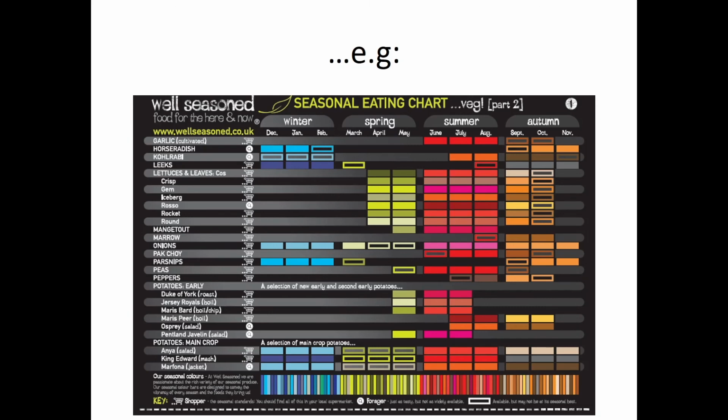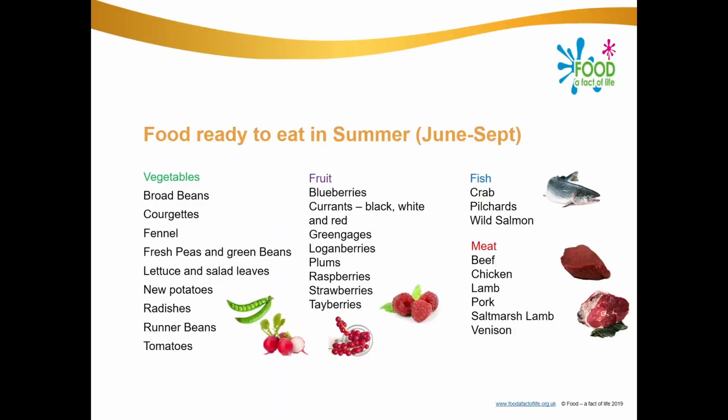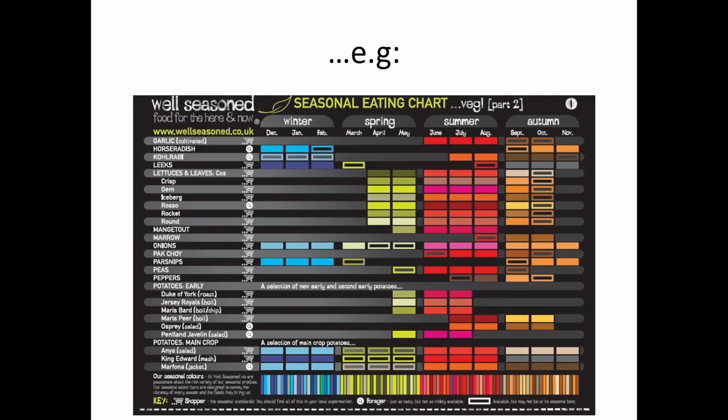If you're struggling or you're a bit stuck, just choose 3 vegetables and 3 fruits from each season and do a much simpler chart. And you can have pictures of the different fruit and vegetables instead of lots and lots of lists and colour codes, whichever one works for you. Okay, so have a go and upload it, and I will feed back to you later.